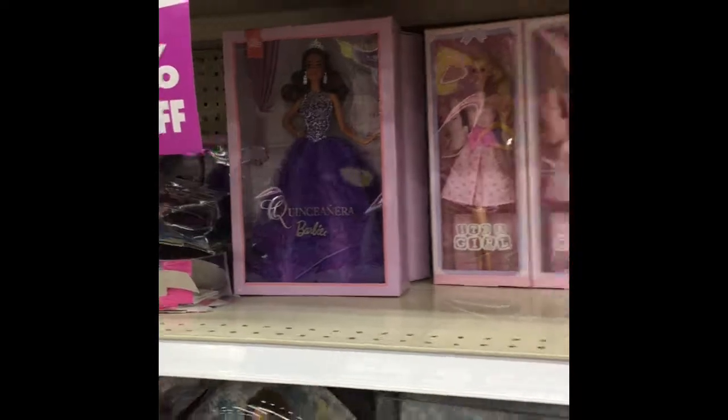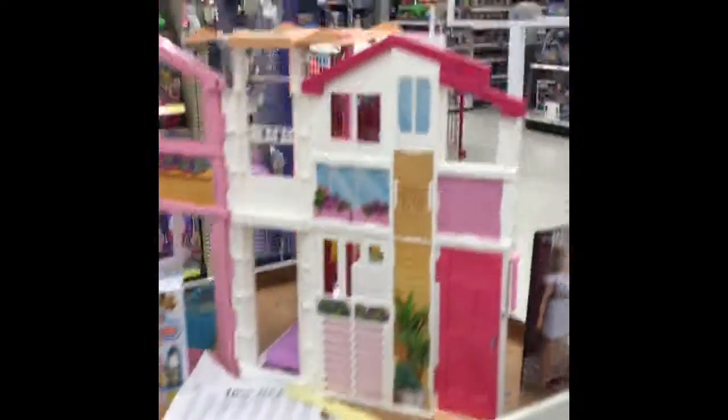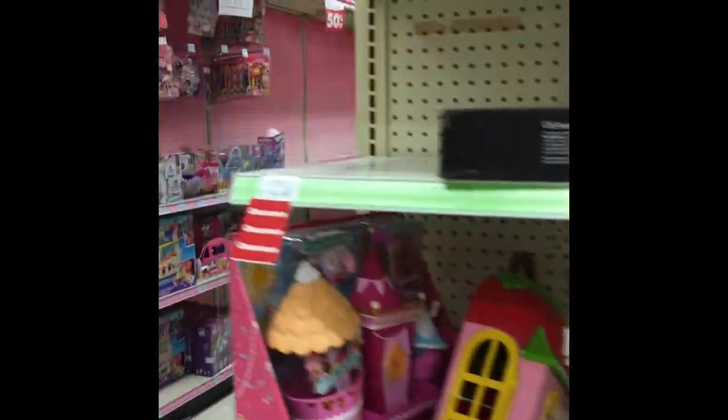Oh, look, there's a Queen Barbie. Awesome. And here we have some Hatchimals. Lots of Hatchimals. They're amazing. And they are pretty cheap. Like, the little blind packs were like $1.79. And then those two packs or whatever were like $2 or something. So I got a couple of those because they're a pretty good deal. And I'm really excited because I will be doing tour reviews on all the stuff I have. So you guys will want to look for those videos.